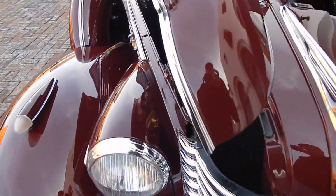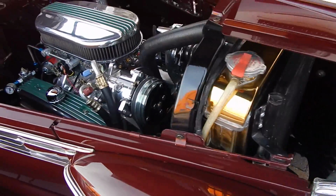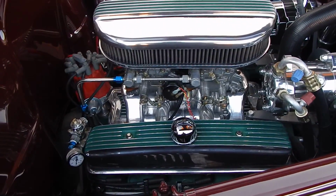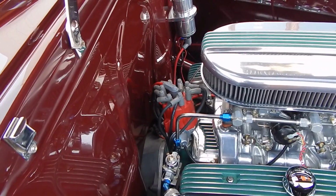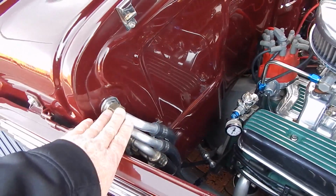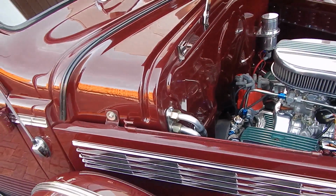Leaves me speechless just a little bit here. Again, you see the radiator that fills over here on the passenger side. Has electric choke on the back carburetor. Fuel regulator. It has a Mallory Pro distributor in it, billet distributor. AC lines run here. Firewall's been smoothed. It's all show quality body color.